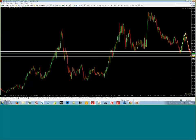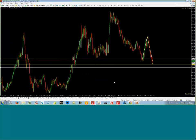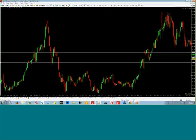I'm looking to sell short. So I'm looking for a sell below 522 and come down to the 500 level. So that is my next trade set up here on wheat. It's not ready to trade yet, but I am keeping an eye on that.